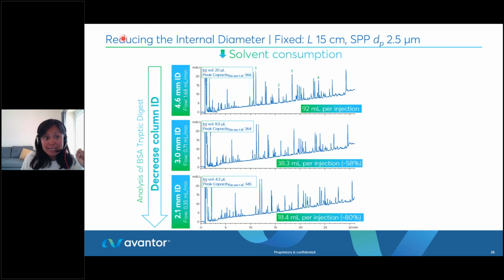However, I do want to emphasize here, in this series of chromatograms, the effect of reducing the internal diameter only. So we've fixed the column length to 15 centimeter, we've fixed the column particle technology to solid core, and we fixed the particle size. So we're seeing the effects of 4.6 millimeter ID on the top. In the middle, we've got the 3 millimeter ID separation, and on the bottom, the 2.1 millimeter ID separation. We have translated and adjusted the flow rate accordingly.